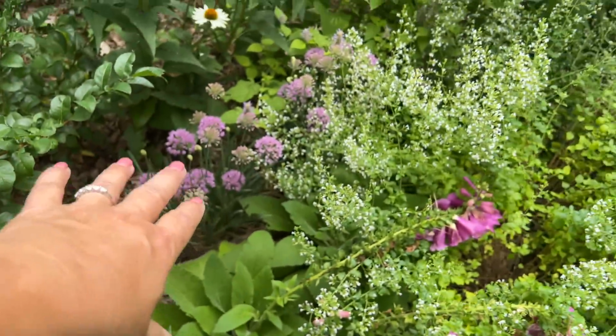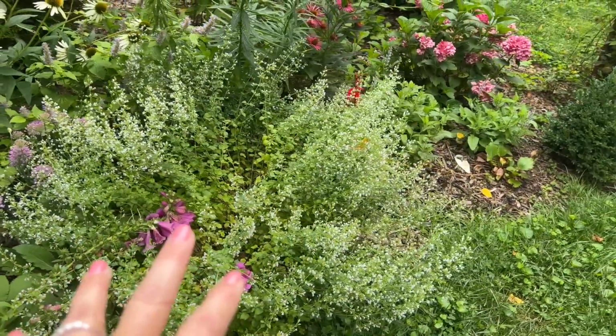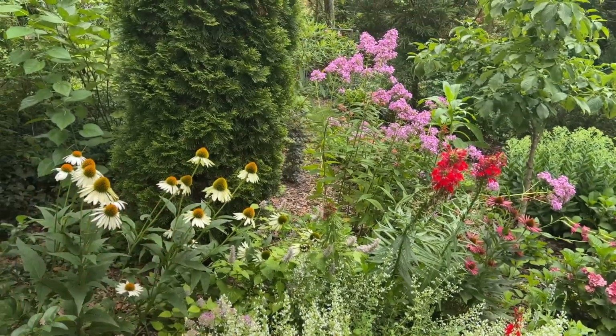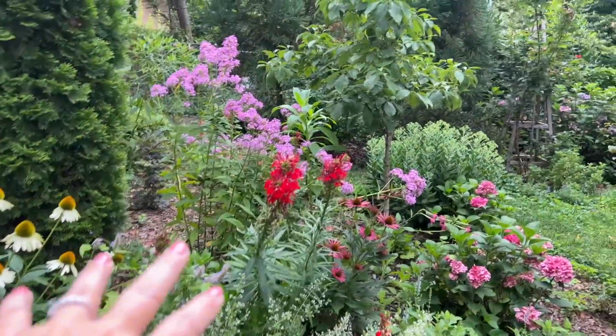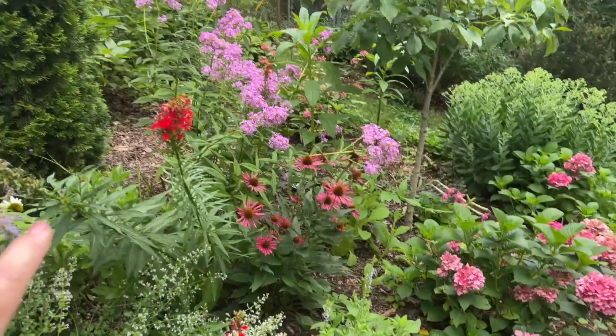More of the Millennium Allium. This is Calamint, and the pollinators absolutely love this. White Swan Echinacea is doing well. We've got some Lobelia here. I'm loving this color combination of this section of the garden too.